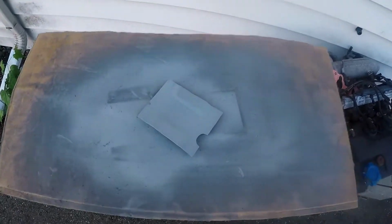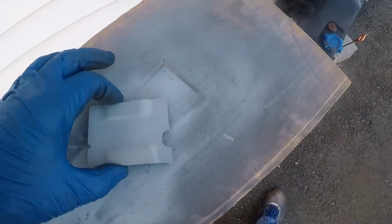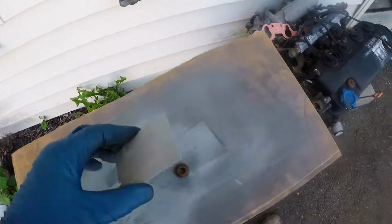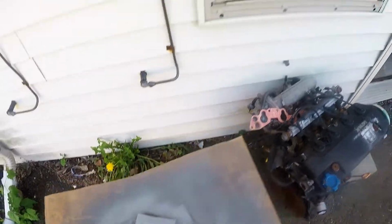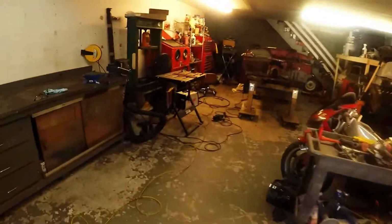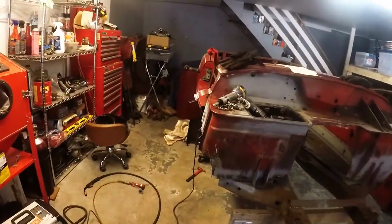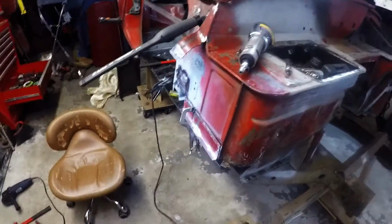And a B. But there's the piece. I knocked it out pretty well. Pretty happy with how that came out. So yeah. Got to put another coat on that on both areas. So I'm going to do that, and then I'm going to eat some lunch, and then I'll get back at it. All right, it's 1 o'clock.